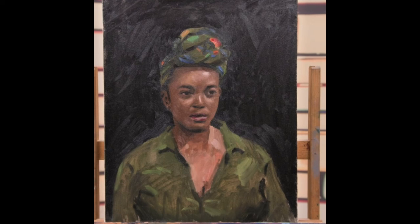So remember to keep the whites of your paper white, your paints wet, mask for value, and mix for color.